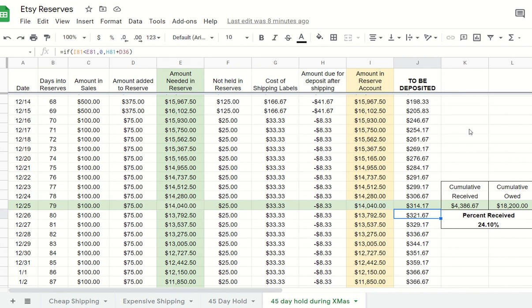So I'll let you all look over that. And I'm going to share a link to this spreadsheet. I won't make it editable because I don't want anyone to screw up the formulas. But that way you can take a closer look at it.